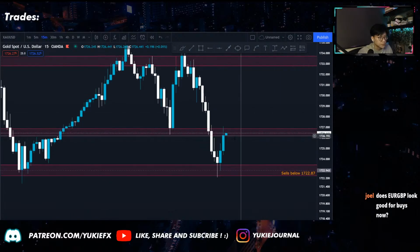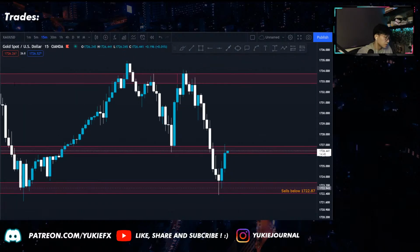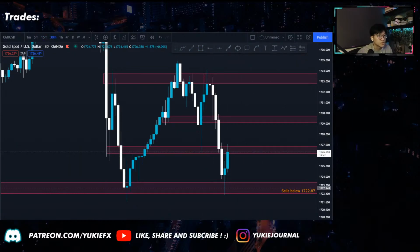So let's see what it will do. Will it break out? If it does, it would more likely retest this zone right here. So we wait and see how price reacts, because it can come up here to react and reject, or come up to this level to reject. So let's see.